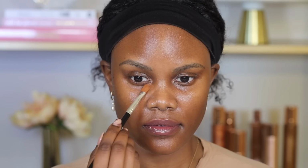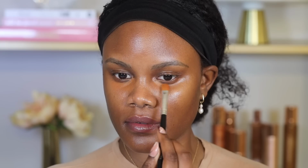So I like to start off by color correcting my under eyes and my mouth area. I feel like this is important because it really just gives you a smooth base when you apply your foundation. So with color correction, you definitely want to go in with a small amount. Then you want to take a beauty blender and blend that on your skin. This is going to help balance that darkness and discoloration on your skin to give your skin one color so you don't have to apply too much foundation, especially if you're doing an everyday makeup routine.